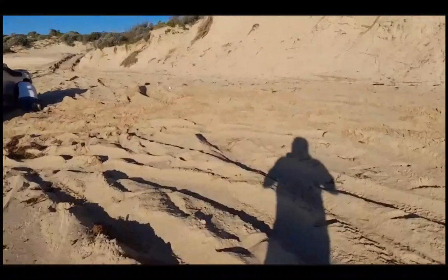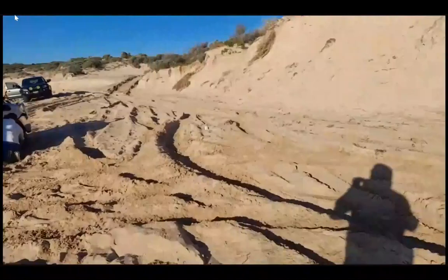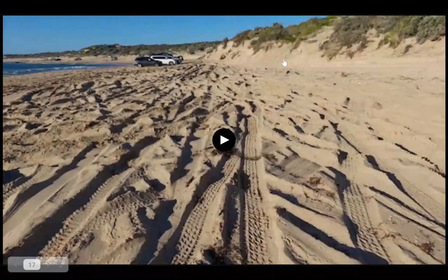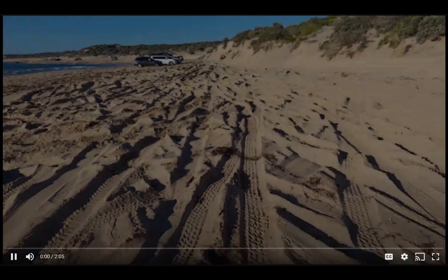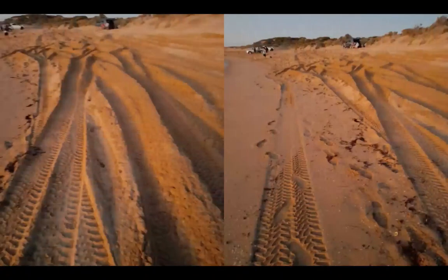At least he did the right thing. He stopped, paused, deflated his tyres, which he should have done at the start, and he was able to then reverse back, gain some momentum, and get through this area. So just an example of the beach, some good points and some bad points. This is an example of the guy who did the right thing later in the evening.